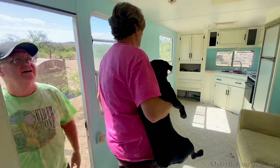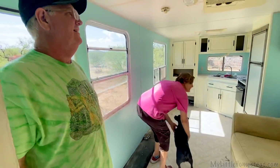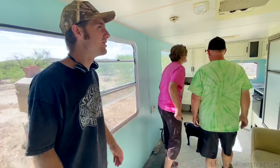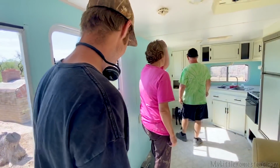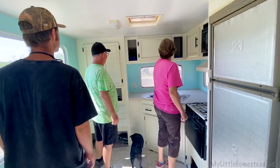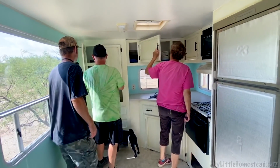Ooh, lolly. Oh, this is nice. This is cool. Oh, the yellow, it does tie in with the couch. Oh. Yeah, doesn't it look kind of antique now? Totally looks antique. I didn't even know I'd want antique, but I gotta say, I really like it. I like the black handles.